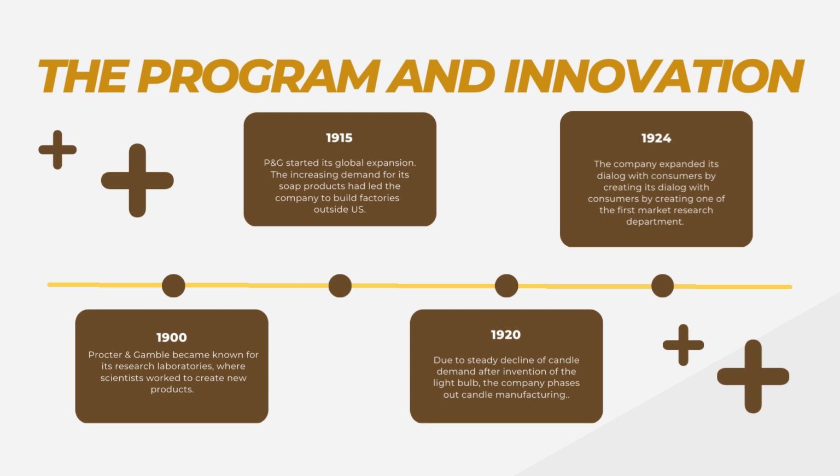And by 1920, as electricity became more and more common, there was a steady decline of candle demand, and as a result, the company decided to phase out its candle manufacturing. And lastly, in 1924, the company expanded its dialogue with customers by creating one of the first market research departments. P&G started learning from customers in entirely new ways, changing not only the way they marketed to consumers but also how they innovated and created new products.